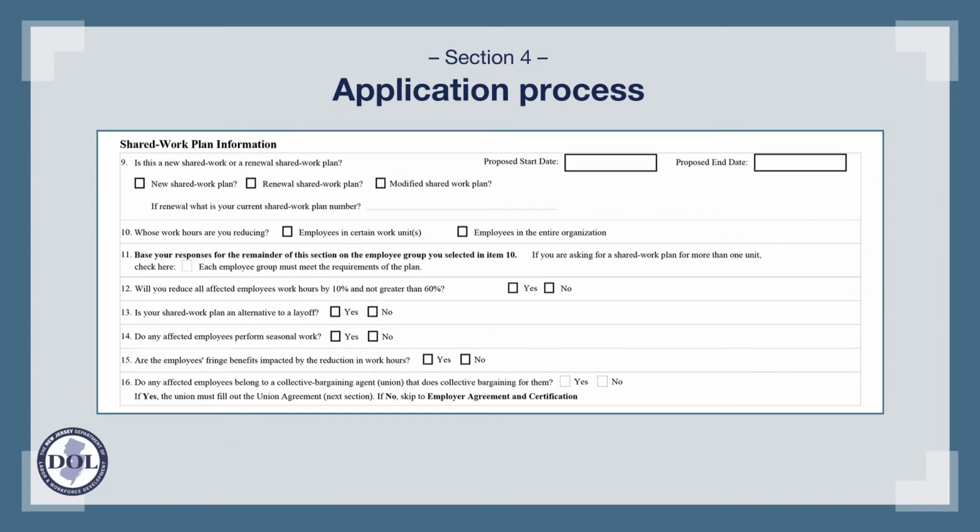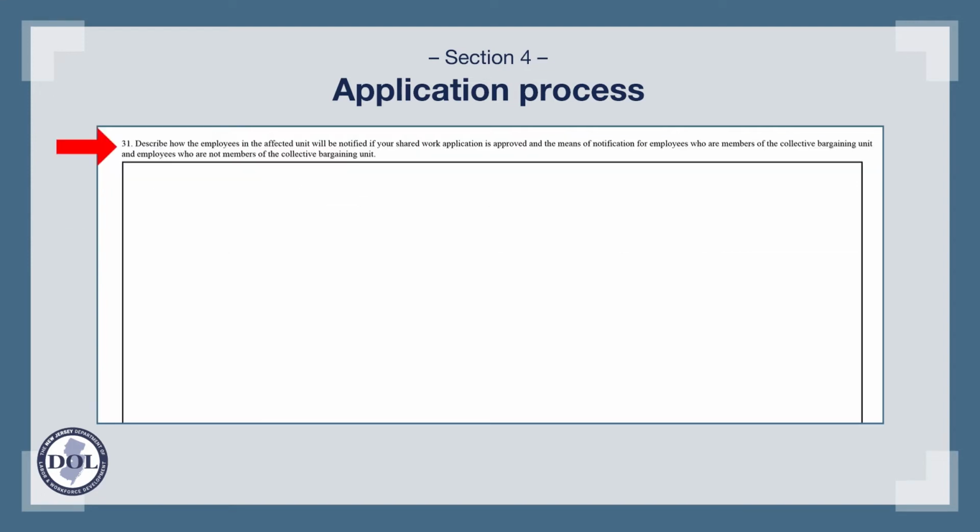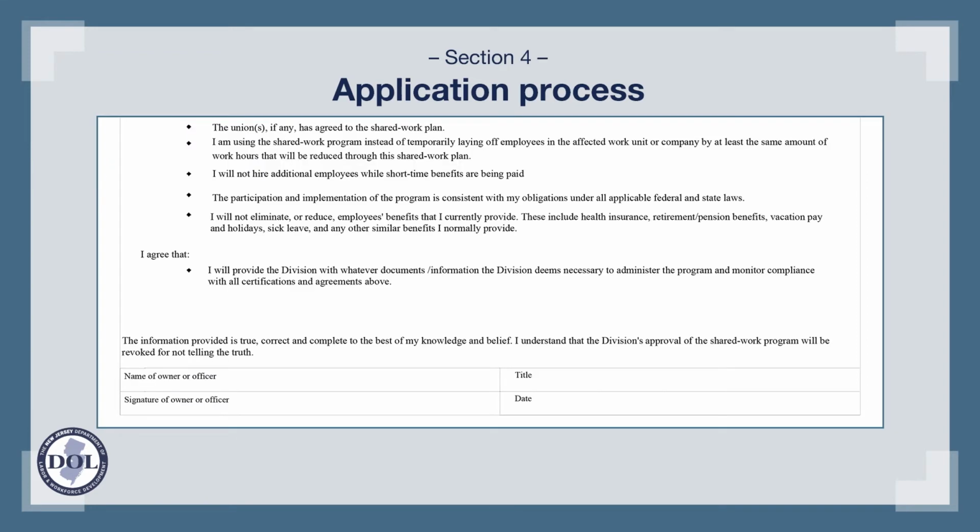On the next page, you'll answer questions that should look familiar based on your knowledge of the eligibility requirements. You'll also be asked whether any of your affected employees belong to a collective bargaining unit. If any of your affected employees do belong to a collective bargaining unit, you must fill out the information on page 3 of the application with approval and signature of the union representative. Next, you'll be asked to describe how affected employees will be informed if your shared work application is approved. Once you've completed the notification section, you'll be asked to sign a certification that the information you've provided is correct and agree to provide all relevant documentation.